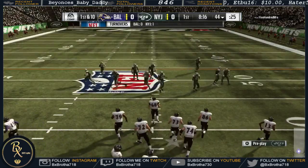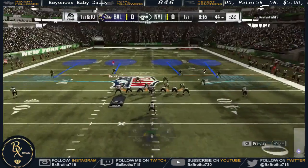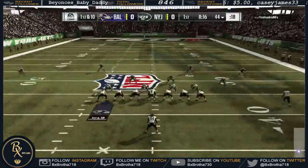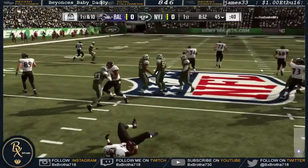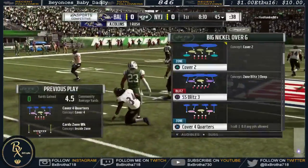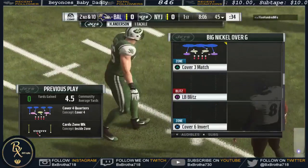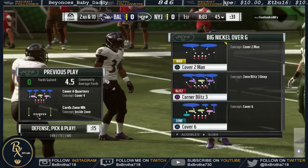Baltimore with good starting field position as they come up 1st and 10. Check, Patriot. Here we go now. 3-19. Here's the first carry for Alex Collins. And he is swallowed up right at the line of scrimmage. Henry Anderson, big man from Stanford there for the stop. And he got off the end there very quickly to make that play.